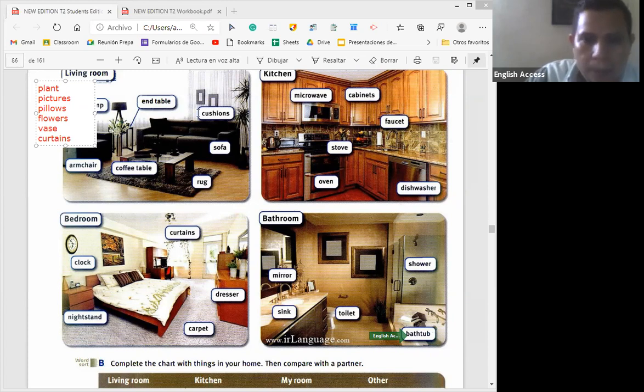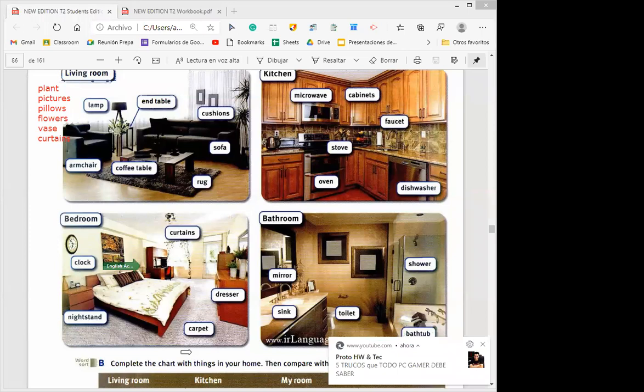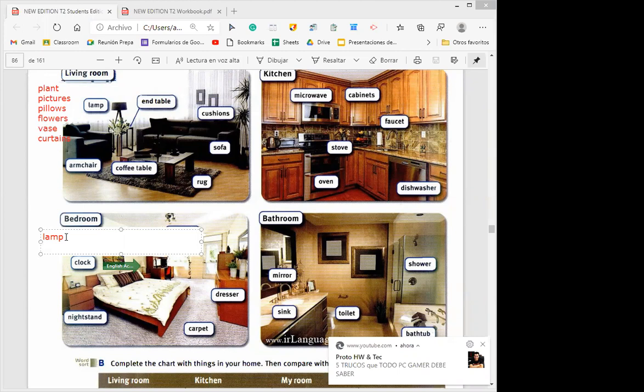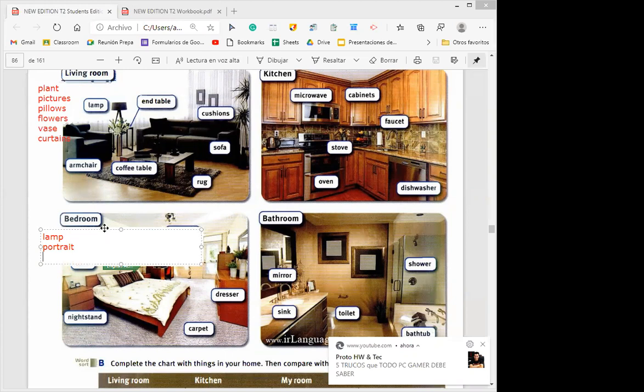Okay, now, what about the bedroom? In the bedroom, for example, look at this, what is this, guys? Lamp. Exactly, it's a lamp. What else do you see? A picture. Flowers too. A portrait. Yeah, a portrait is like a painting. What else do you see?